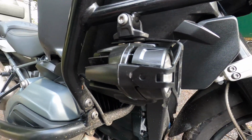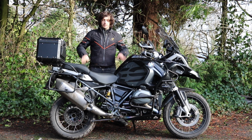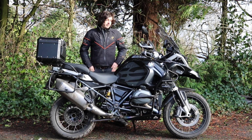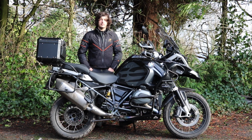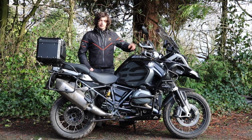The lights, what are they like? So spotlights, headlights, all that? Yeah, the headlights are brilliant. The spotlights just give you that extra bit of vision on the side. I think they're LED. Can you turn the spotlights off individually or not? Yeah, there is a separate button for the auxiliary lights.